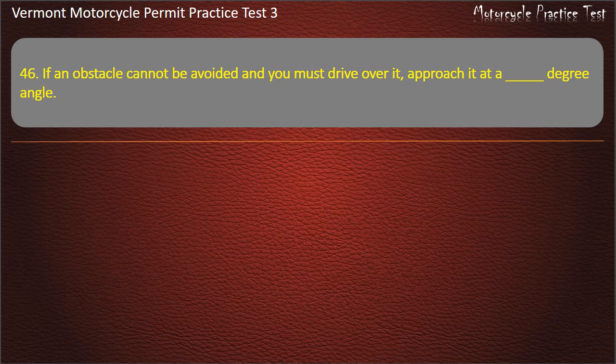Question 46. If an obstacle cannot be avoided and you must drive over it, approach it at a degree angle. 90, 25, 45, 135. Answer. 90.